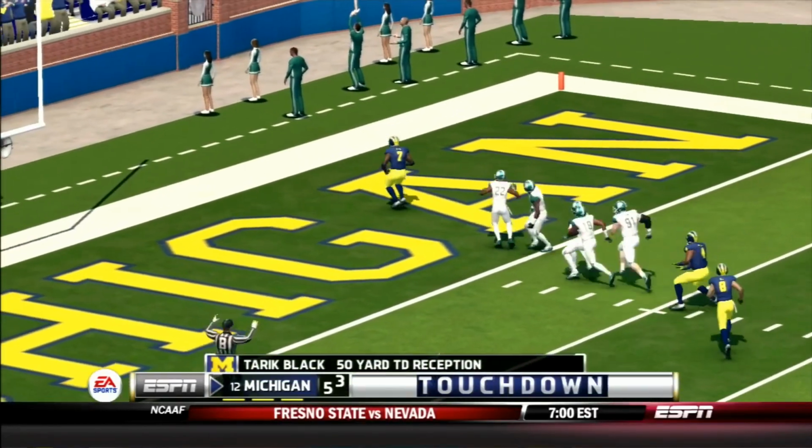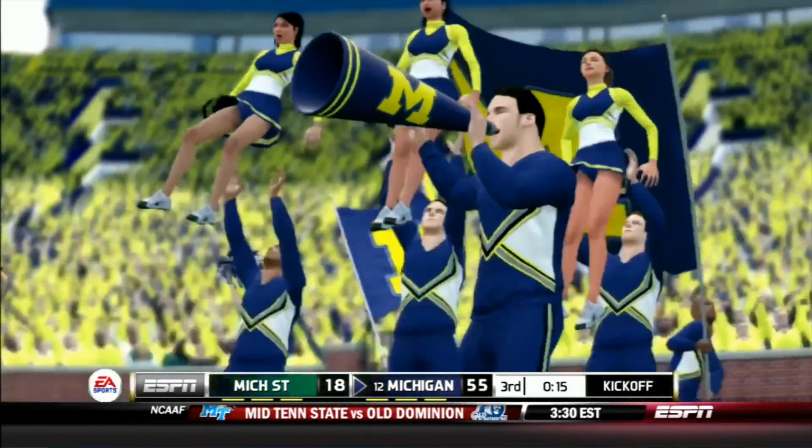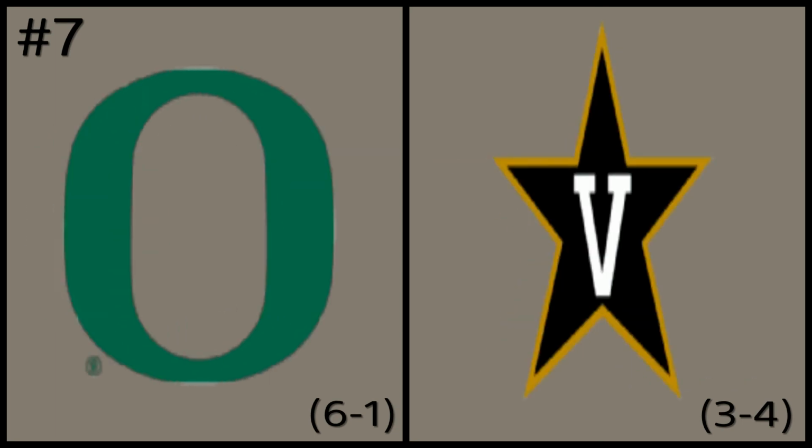Catch is made. Tariq Black, 50 yards on the touchdown reception. Shea Patterson goes over 500 yards passing, and Michigan destroys Michigan State 58-25. Michigan fans wish they could actually do that in real life. Hasn't been happening. 7-2, go the Wolverines.